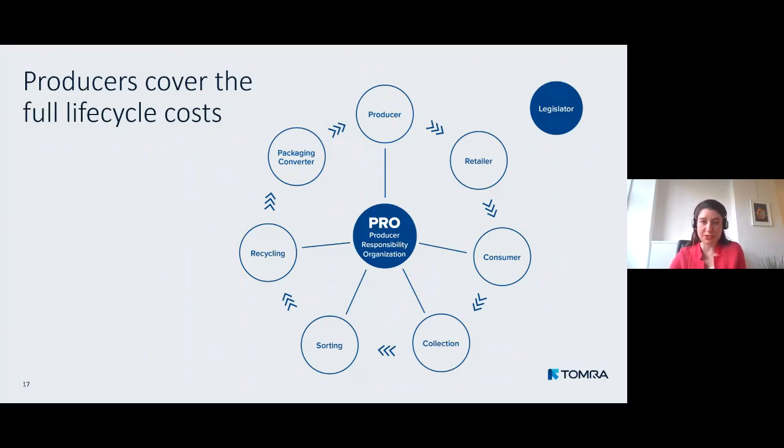So such a structure, as described here, ensures that the funding is dedicated specifically for waste management activities. It is ongoing because it is linked to the amounts placed on the market. So there are constantly amounts being placed on the market. And the funding is sufficient because it is underpinned by legislation, and the money that is collected stays in the system and is used to improve the infrastructure and the performance.